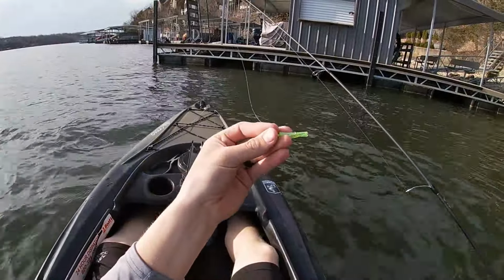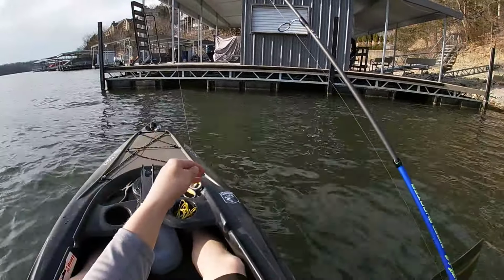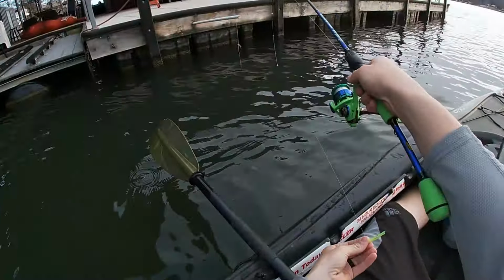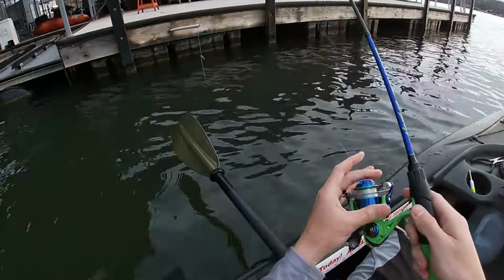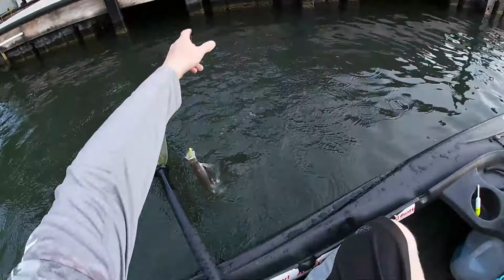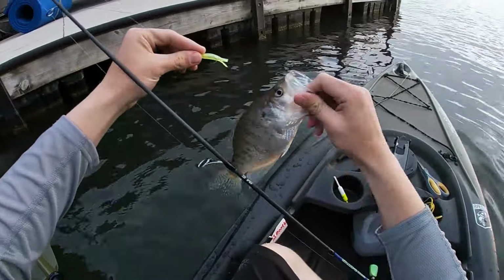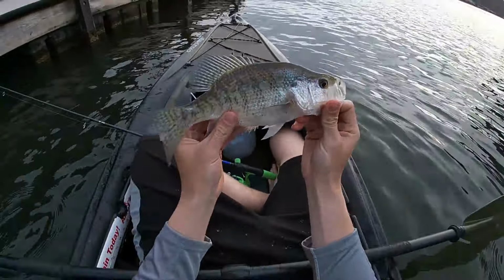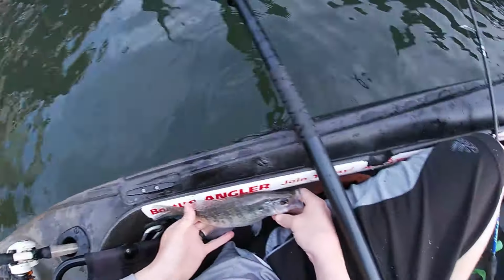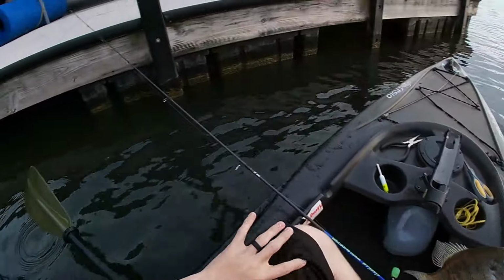I'm gonna start off over here with a chartreuse jig. Try dock shooting for a little bit. Hop around until we get some bites. Hey, there's a crappie. Nice. First one, and it's a keeper. I'll take that. It's neater, probably about 11. Yep, right at 11 inches, white crappie. Sweet.